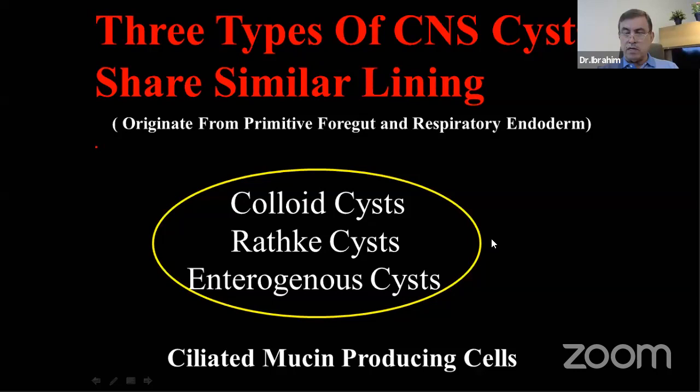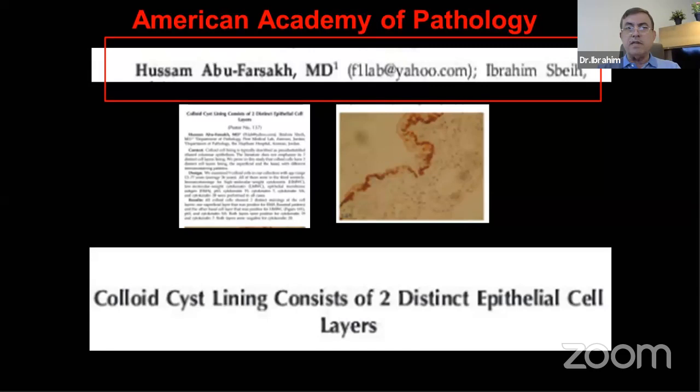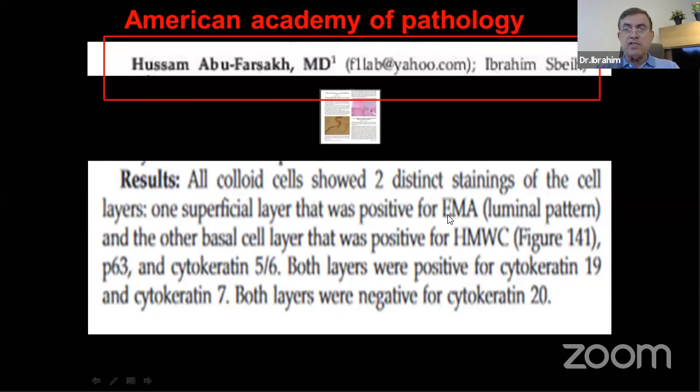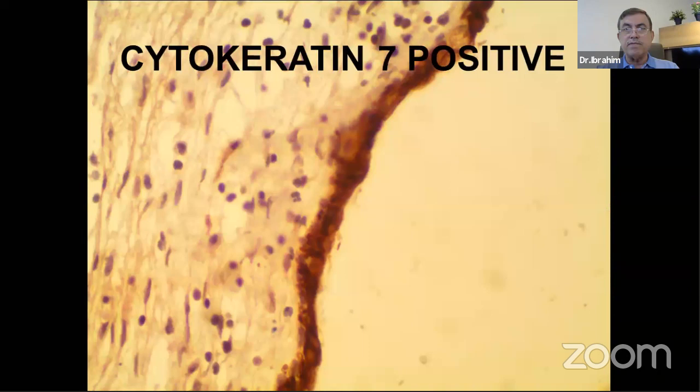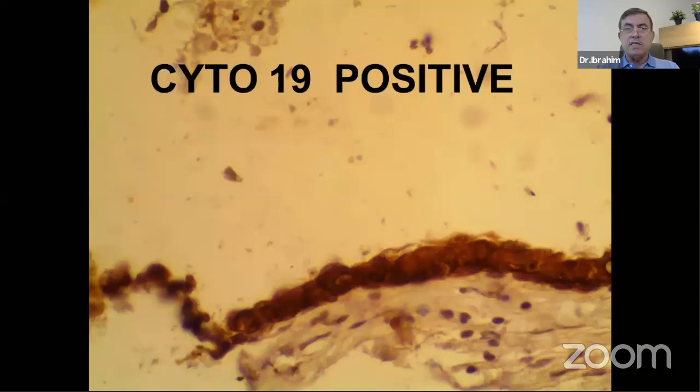Myself and my colleague, Dr. Hassan Farsakh, the histopathologist, reported this to the American Academy of Pathology, and it has been published. We stated that the colloid cyst lining consists of two distinct epithelial cell layers. The first cell layer, the superficial one, is EMA positive, and the deep layer is positive for cytokeratins. So this is the picture of the superficial and the deep layers of the lining of these cysts. And these are the goblet cells inside, positive. They are cytokeratin positive, cytokeratin 7, cytokeratin 19, and EMA in the superficial layer is positive.